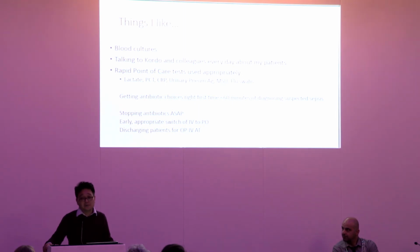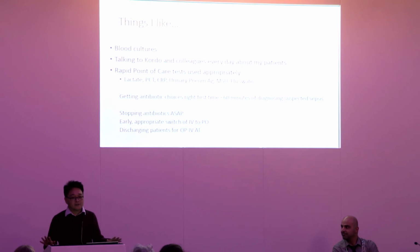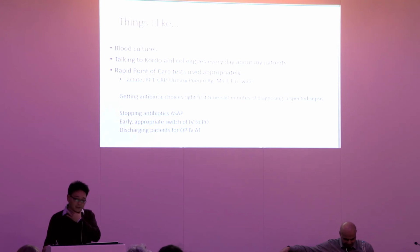To check on her, because I thought, better just make sure I've done the right thing here. The NEWS had dropped to about 3 with just fluids and paracetamol, so I thought, big sigh of relief. She went home the next day with a NEWS of 1. Now, it's an example, I suppose, of, sure, CRP and white cell count might have been useful. Would I have believed it? Probably not. Not entirely, because I know the fallacies and falsehoods that CRP and white cell count produce.